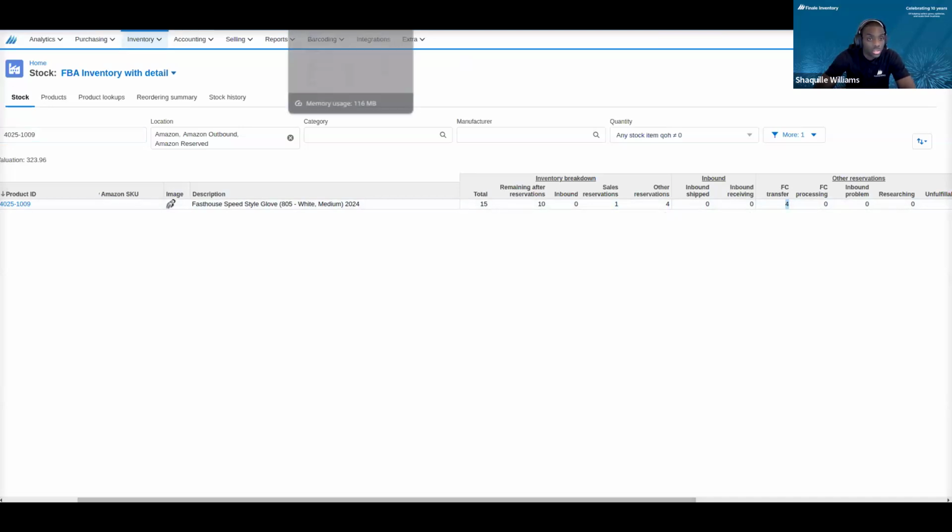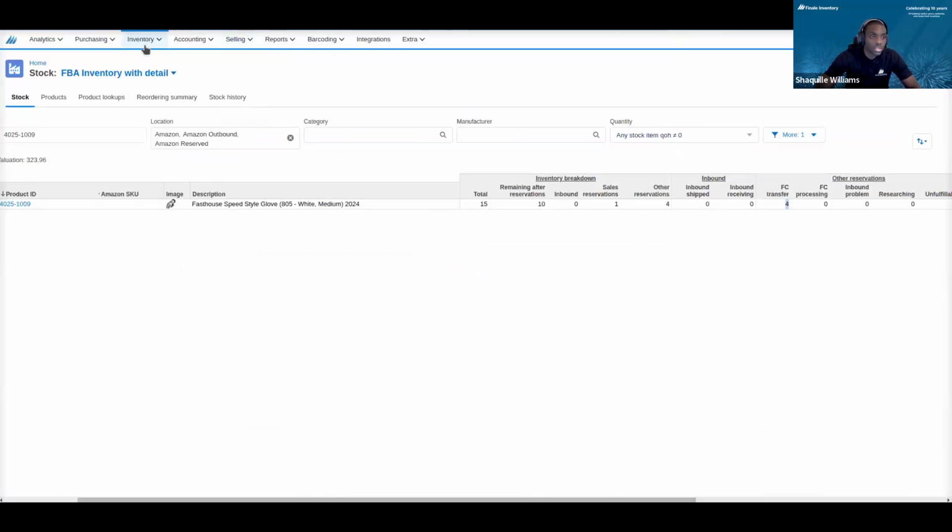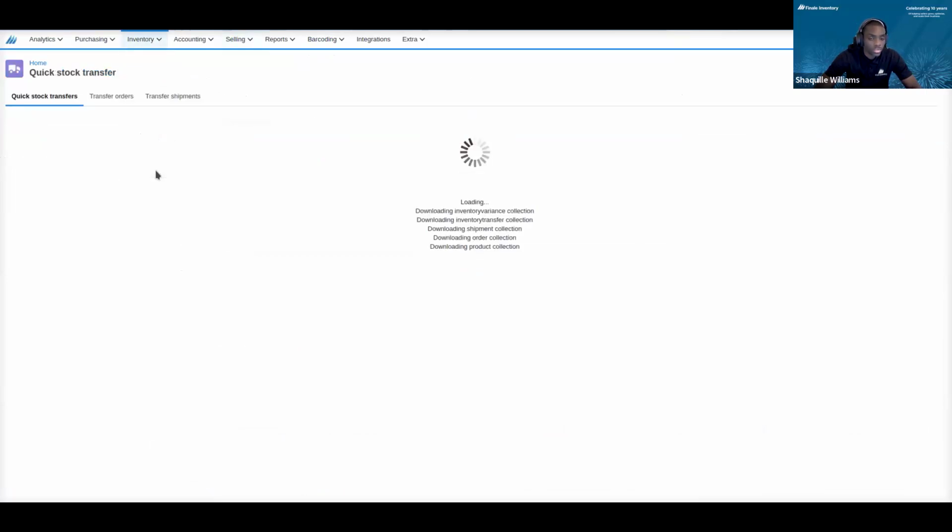Now, in addition to this, we can see that there is an inbound shipment for this order as well for 20 units. And we'd be able to find this transfer shipment within Finale's system just as easily. So we can go to stock transfers.